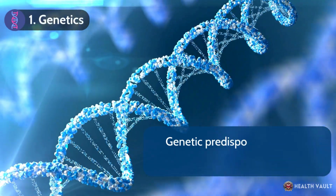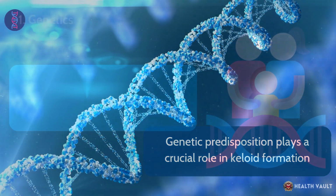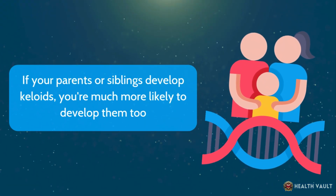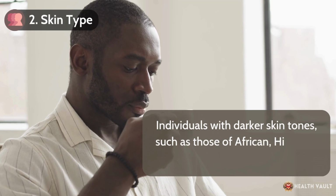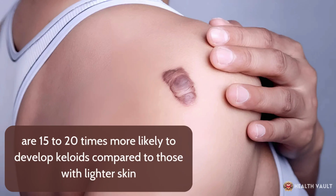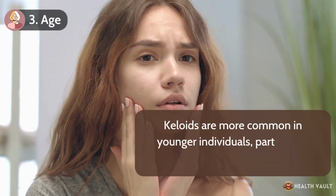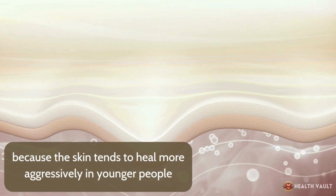Number 1. Genetics. Genetic predisposition plays a crucial role in keloid formation. If your parents or siblings develop keloids, you're much more likely to develop them too. Number 2. Skin type. Individuals with darker skin tones, such as those of African, Hispanic, or Asian descent, are 15 to 20 times more likely to develop keloids compared to those with lighter skin. Number 3. Age. Keloids are more common in younger individuals, particularly those between the ages of 10 and 30, because the skin tends to heal more aggressively in younger people.